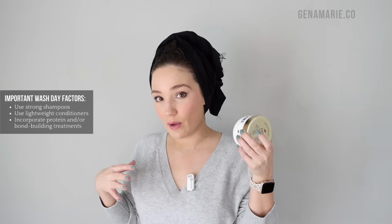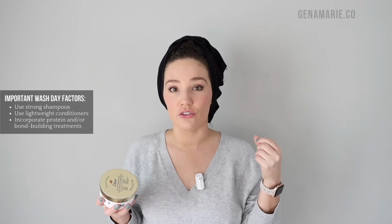And last but not least, you want to incorporate proteins and bond building ingredients, which is also why I went with this one today. So it has both protein and bond repairing ingredients in it. So it is going to help to strengthen the hair. Proteins are really going to help to create structure in the hair, strengthen the hair so that way it can hold its shape a lot better.